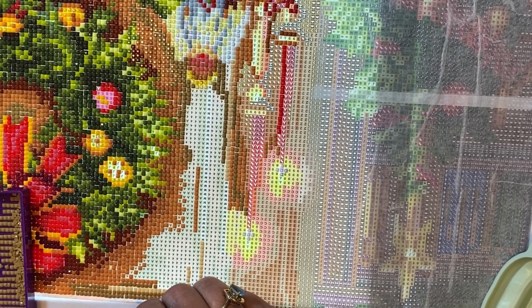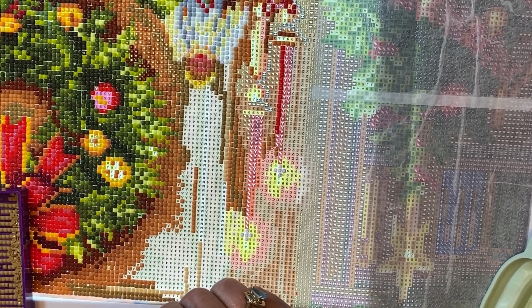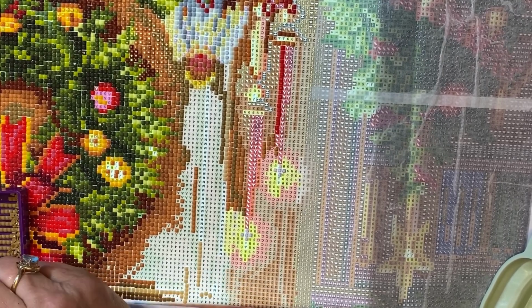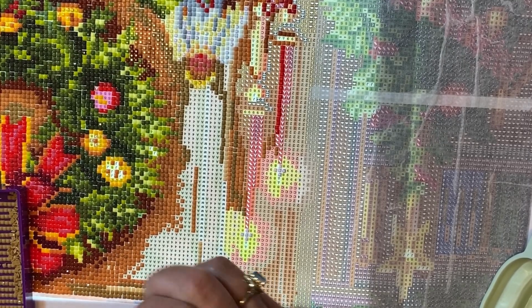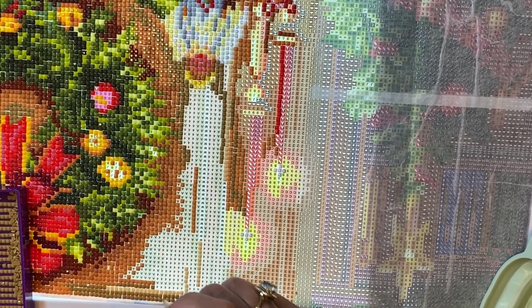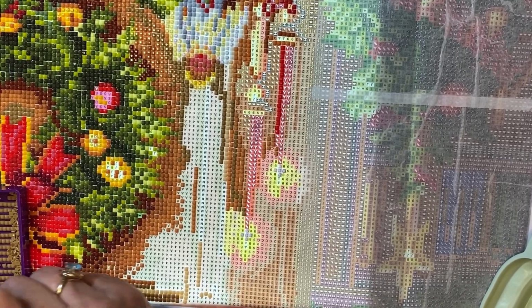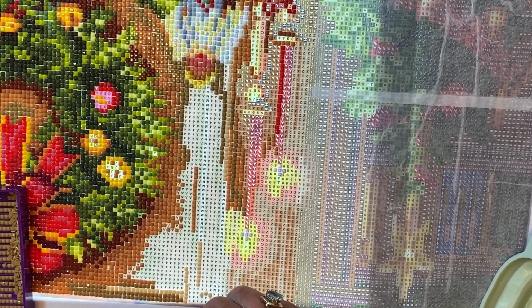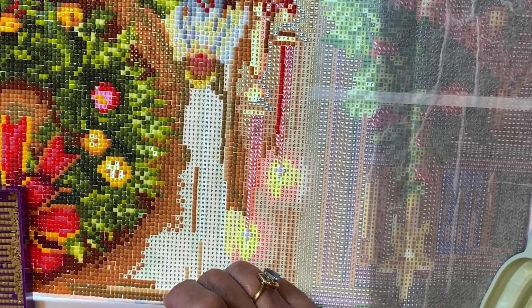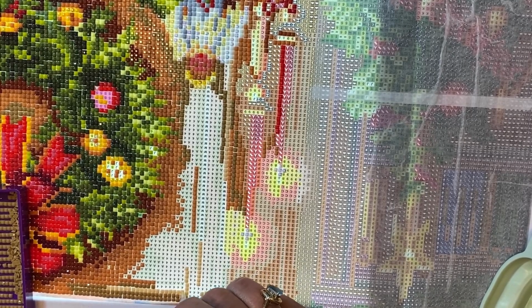I'm also going to be kitting up for Break the Silence. That's the domestic violence awareness event. And I will be doing a really pretty diamond art club. So I'm going to have lots of WIPs going. Yeah, there's going to be a lot in the future. I'm looking forward to that.